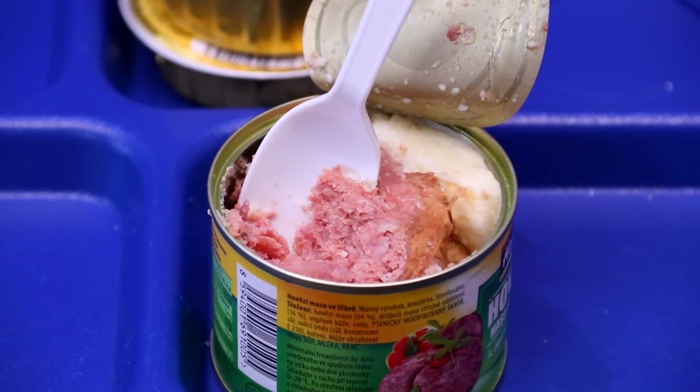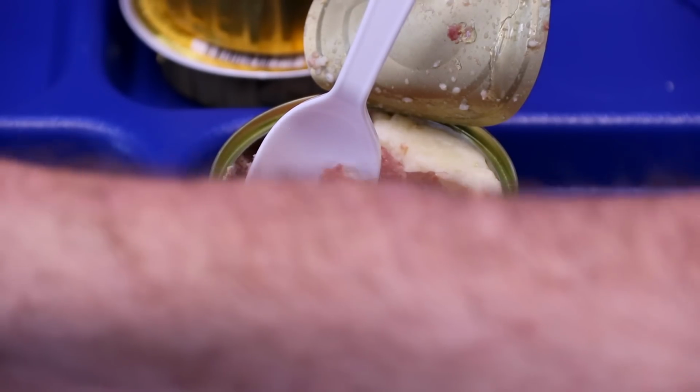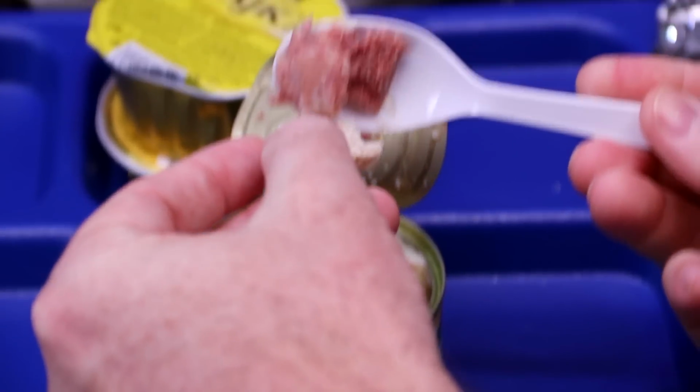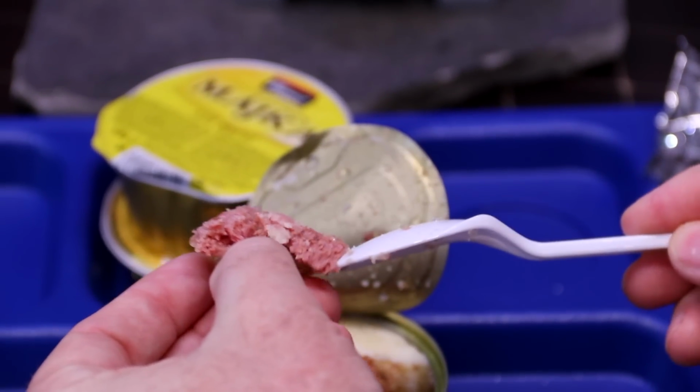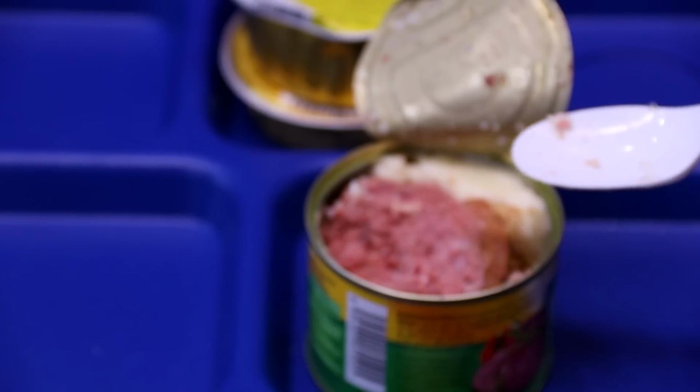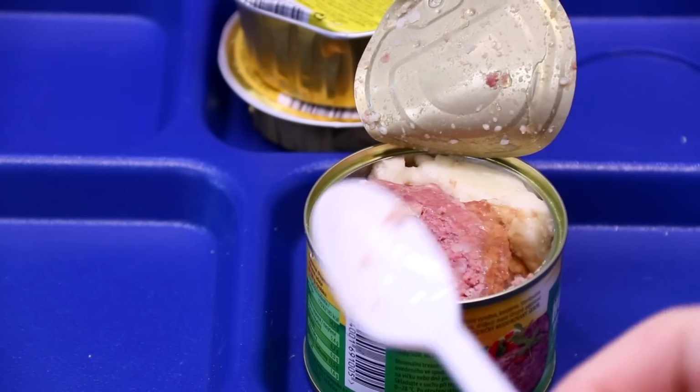Yeah, I would say, for meat in a can, it's an 8 out of 10. But it has a nice look to it. I mean, it's not bad. There's a little bit of that smoky flavor. Maybe that's what it is, a smoky flavor or something.